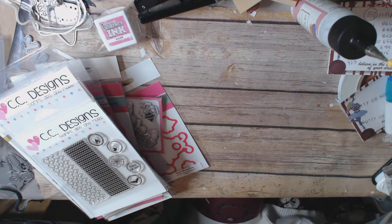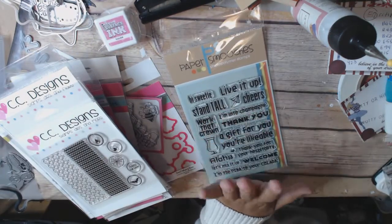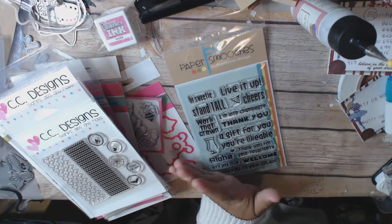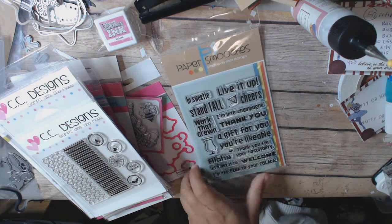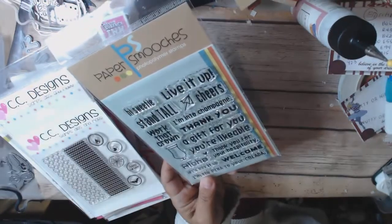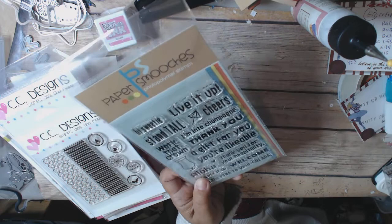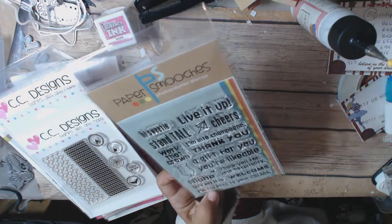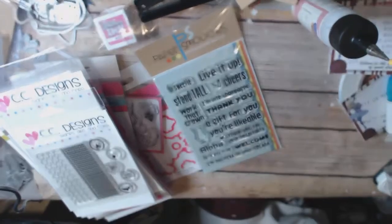And then I bought a bunch of Paper Smooches stuff that was just on clearance and really, really cheap. They were between 50 and like 60, 65% off on all of these. So I went ahead and got them. So I got this one right here, which goes with quite a few things that I have. I think it goes good with a lot of tropical things, and there's just a nice thank you there. And I have some pineapple stuff, which I think would be really cute. So anyway, this one is called Pineapple Crush 2.